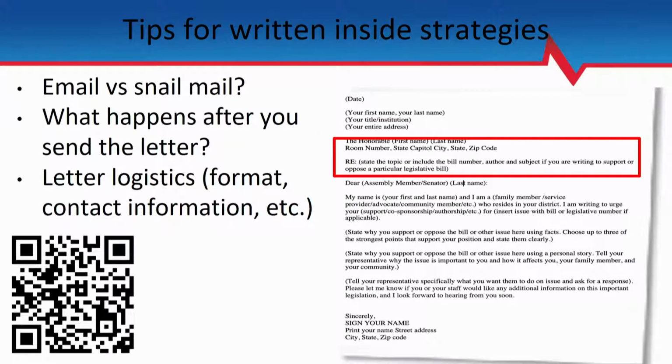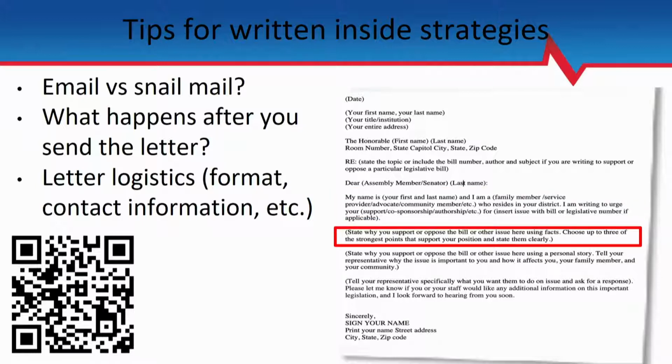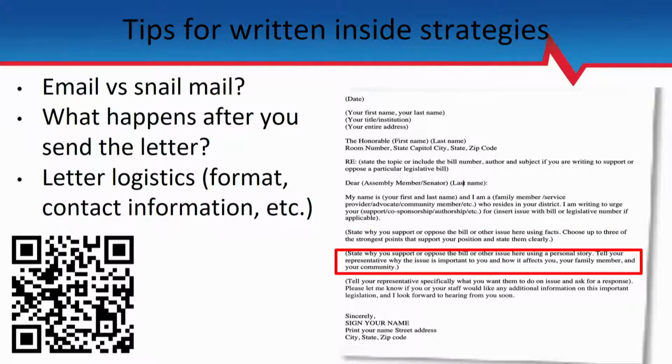The next is addressing your legislator or your policymaker. You actually address them by saying "the honorable," which is something that I didn't know. Then your first true paragraph. This is reintroducing yourself. This is talking about why you're the best person to be talking about this, why you're passionate about it. So what is your background? Where are you from? Then you go into a little bit of the specifics of what the issue is, giving some evidence.